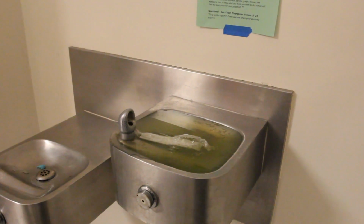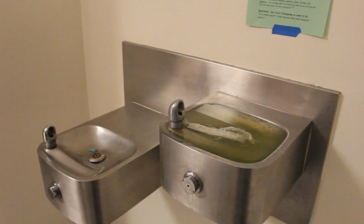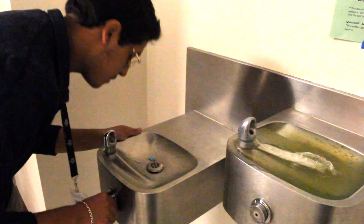So even just looking at these water fountains, I am very scared to just taste them or go near them. One of them is filled with what I can only assume is Gatorade or Powerade, and then the other one has gum. So even just based off those two things, I am very scared, but I have to do this, and I will drink this water for you, Vikes.